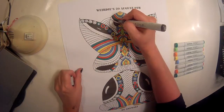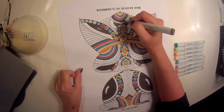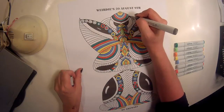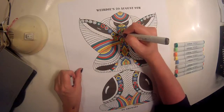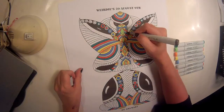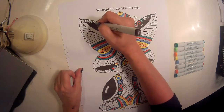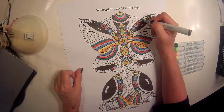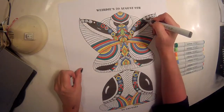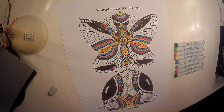And this was the burnt umber. Or was it raw umber? No, burnt umber. Also a very pretty color. I've sort of figured out how I would like to make like a special box for my markers.